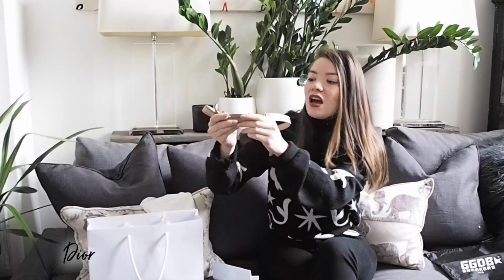£254. Now I'm not quite sure what the discount is on that. I don't know if it's a 30% discount or if it was a 50% discount, but I know for sure that these were in the Dior boutiques last season. So this is definitely a piece that I picked up with a discount.